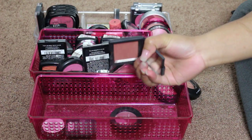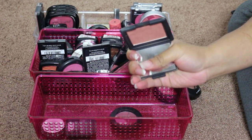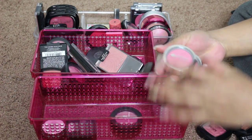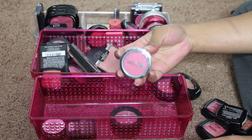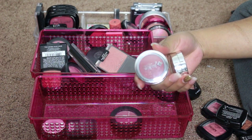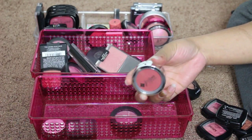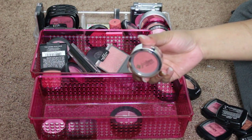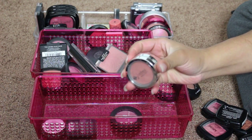I have my NARS blush here in Luster, as if this would ever go anywhere. Like, ever. No, it wouldn't. Alright, so I have 5 of the Jordana powder blushes. The first one I have is in Passion Rose. That I'm keeping because that's really pretty. The second one is in Blushing Rose. I have Redwood, Coral Sandy Beach, and Tawny Beige, and I'm keeping all of those.